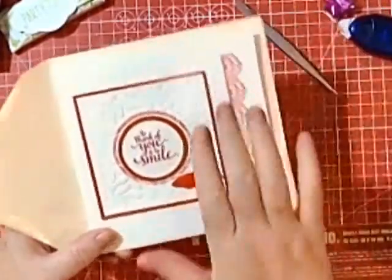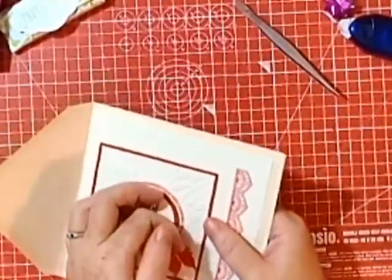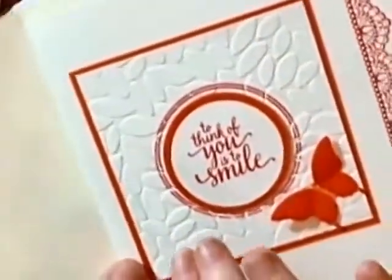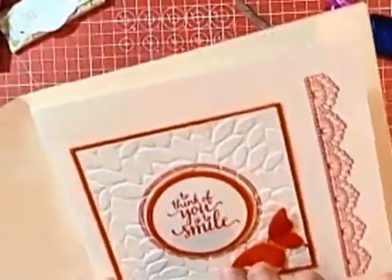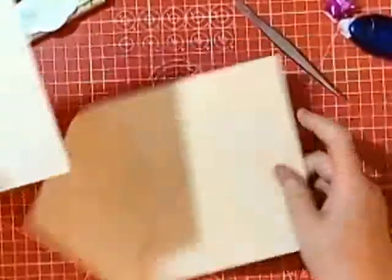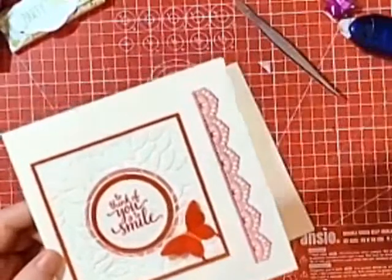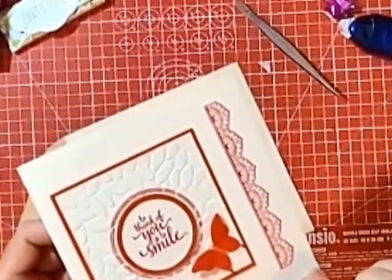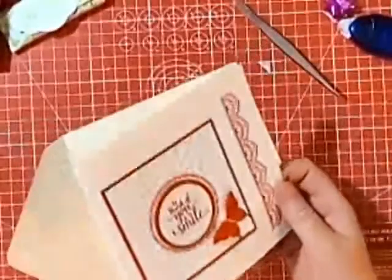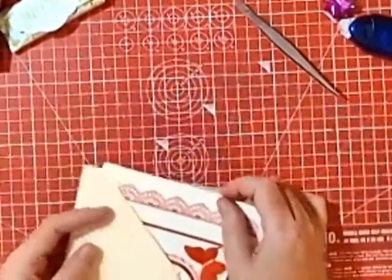I just think it's so simple but very elegant, so classic. And this here is being embossed. And it says, "To think of you is to smile," and it's just made using Very Vanilla cardstock, and I can believe this is Calypso Coral ink as well. So pretty, lovely. So thank you very much. I can't remember who it was, but thank you. I love your card.